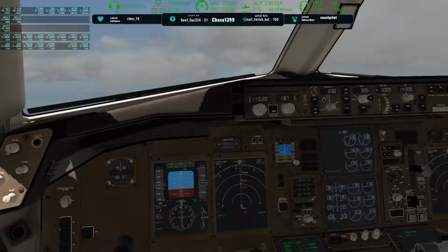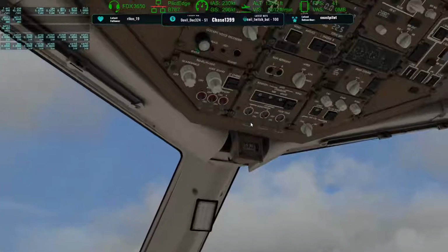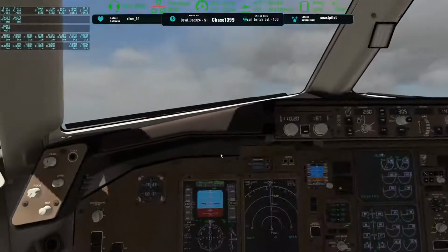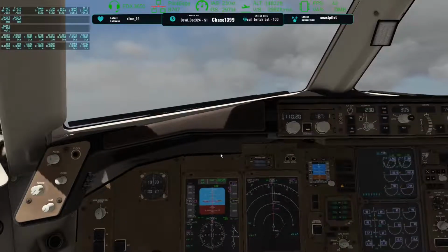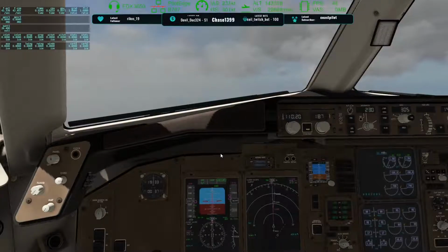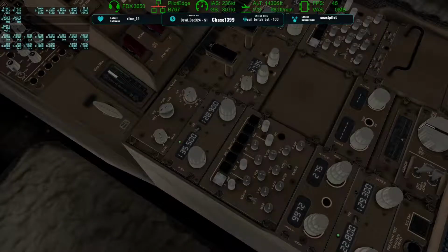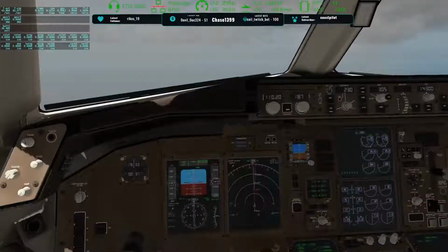Number 52 Lima Mike, cross Zomo at or above 10,000, and cleared the RNAV runway 16 approach. FedEx 3650 Heavy, contact Salt Lake City Center 128.72. Salt Lake City Center 128.72, FedEx 3650 Heavy.